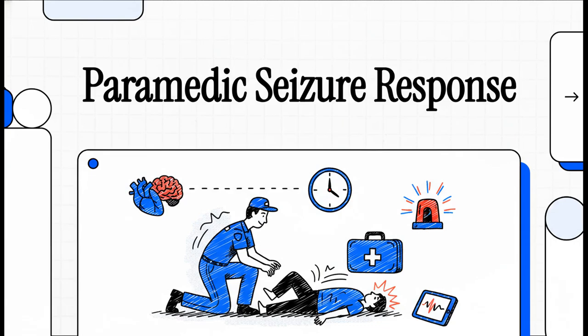Ever wondered what really happens in those critical moments when paramedics respond to a seizure? Today we're cracking open their actual playbook. We're going to follow every single move, step by step, from that first 911 call, all the way to the moment they stop the chaos inside the brain.